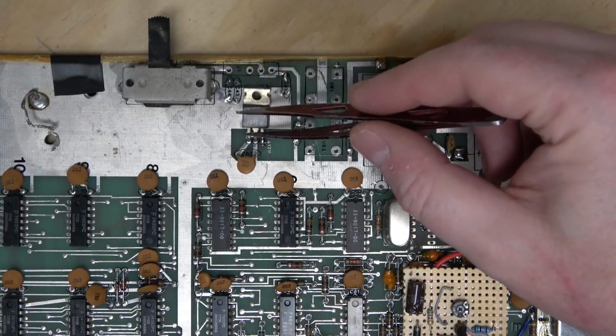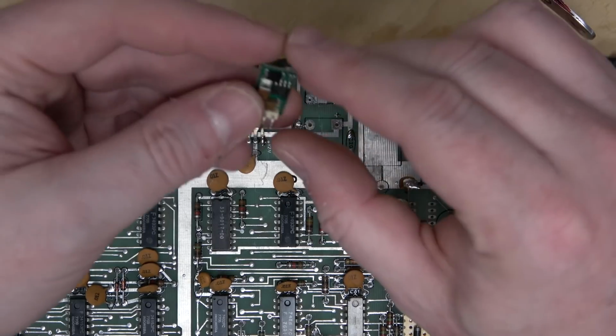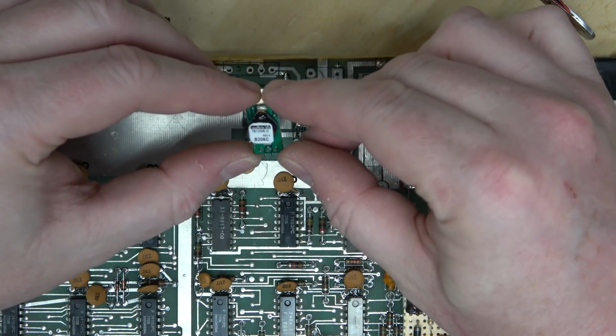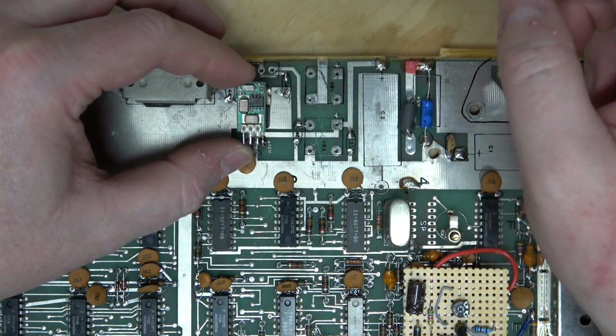Looks like a pretty standard regulator. Ground in the middle, input on the left, output on the right. I'm going to double check the data sheet, but I'm going to replace it with this. This is a 12 volt switching regulator package from Murata. Pinout should be the same, so these are intended as a drop-in replacement for a TO220 package such as this.